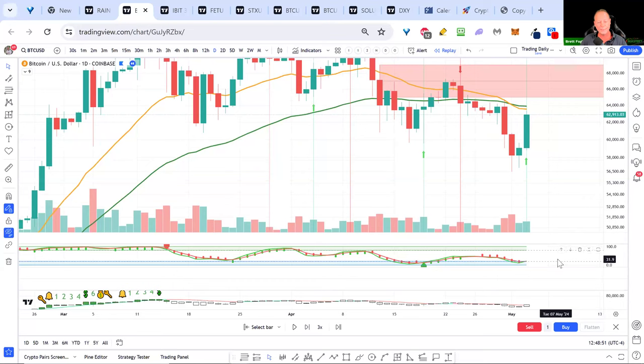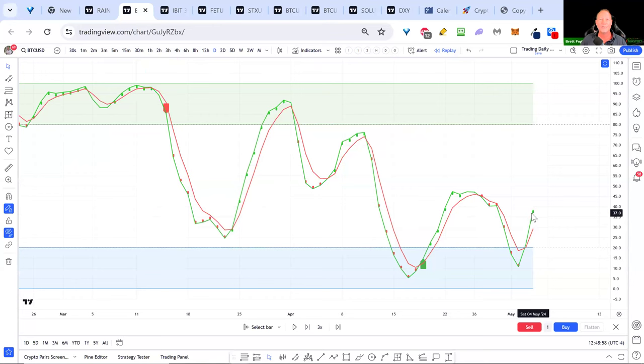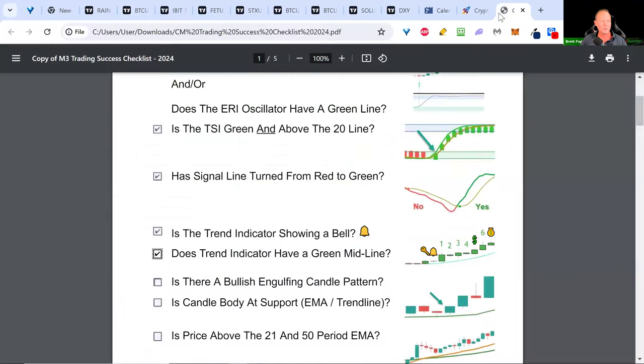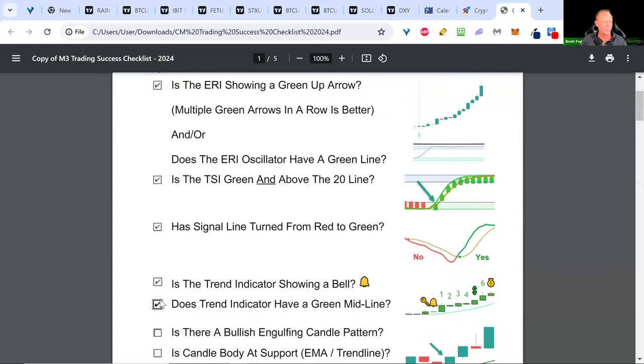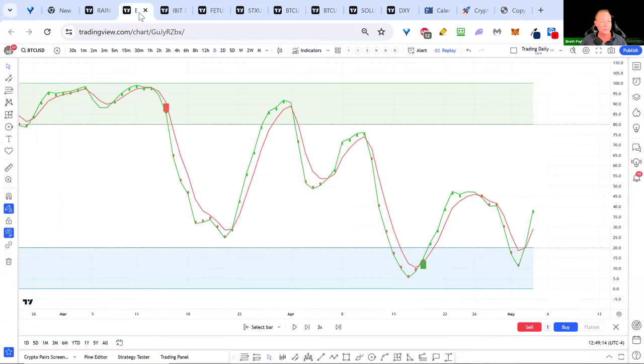I'm giving you a real-time example. We're going to go one more block over. Now we have confirmed on the TSI going green. So, on this trade success checklist, what do we have here? I don't want to be talking down to you guys. It's super simple and we've made it that way. But here: ERI, check. TSI green and above 20, check. Now we have enough to potentially enter that trade.